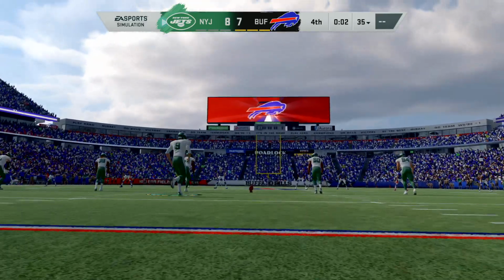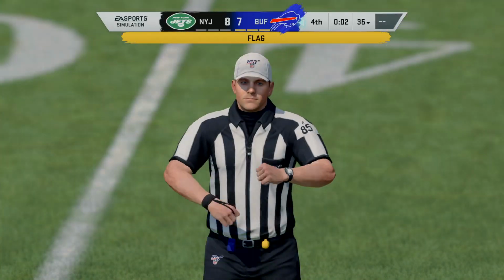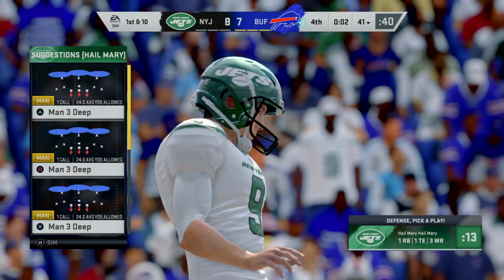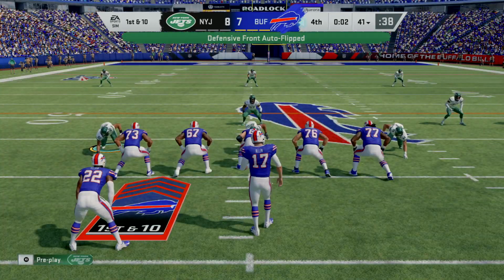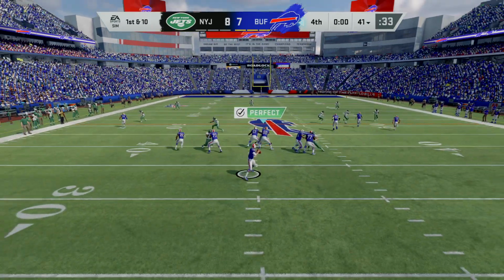Here's Sam Ficken now for the Jet field goal. And that drives coaches insane, doesn't it? When they see that happen, it just doesn't feel right, does it? Plus, you're giving up yardage. So good field position for the Bills as they come up first and 10 at the 41-yard line.